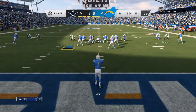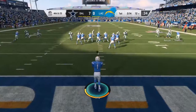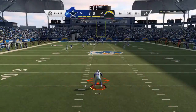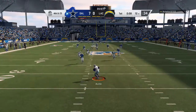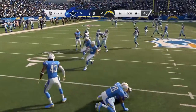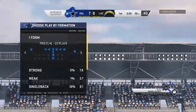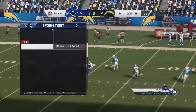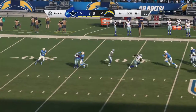On is the Chargers punter now. Back deep for the Cowboys, Tavon Austin. A big boot that time. 57 yards the official distance. And the Cowboys will take over the football with a 1st and 10.